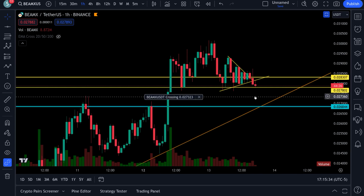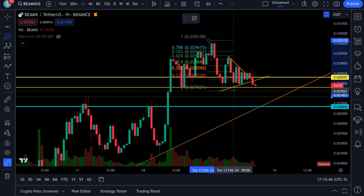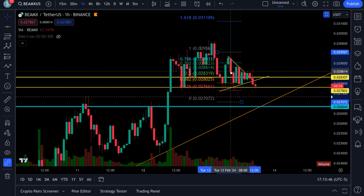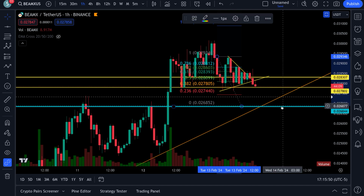The measured move for this thing is down, right down to this blue line right here, if it follows through with an ABC pattern. It came up here right between the 618 and 702. If you take that, bring it right down to the top, that gives you a retracement down here at 0.026. That would be right on top here.